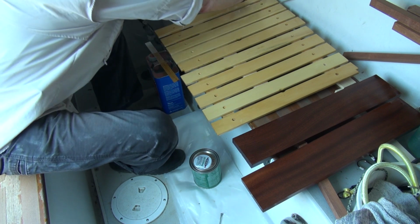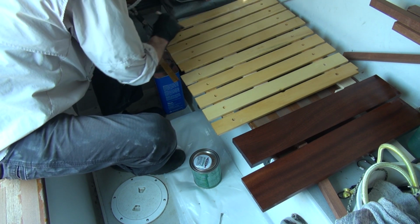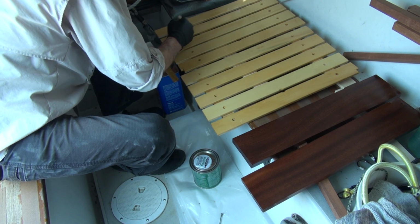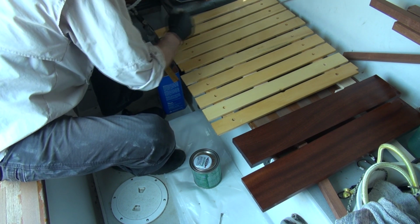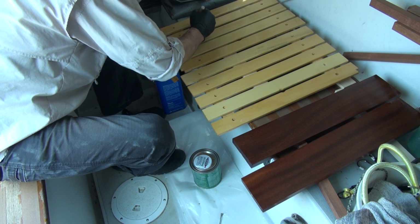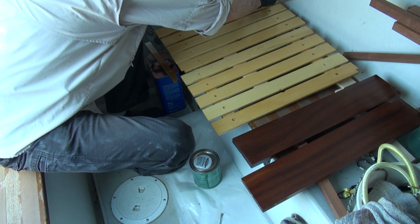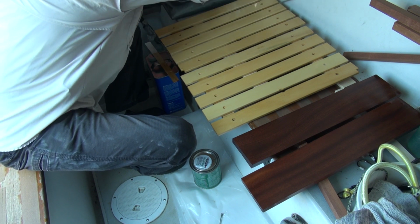And I think one of our next projects is going to be redoing the cockpit lockers. I'm going to make new lids for them. I've already reconditioned these, what, twice? We've refinished them once and rebuilt them and refinished them a couple of times.